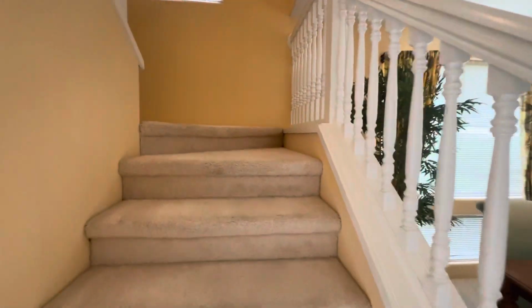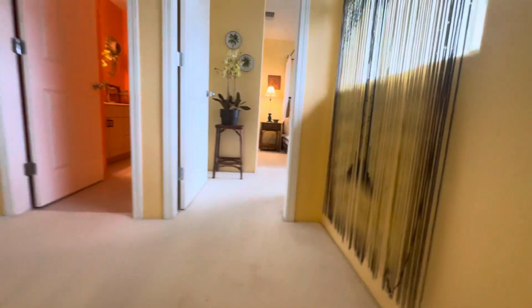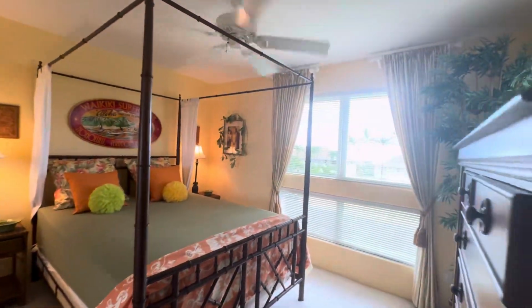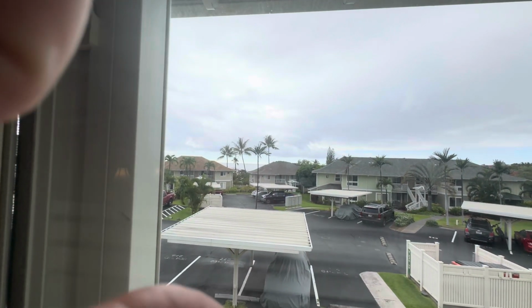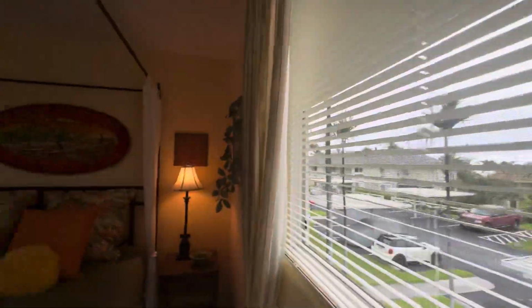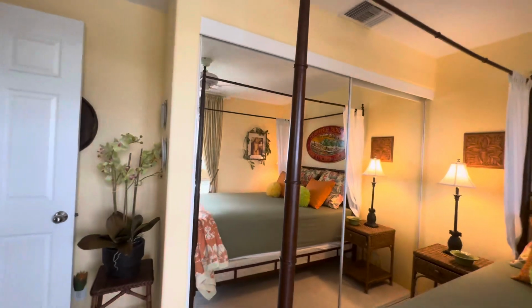Okay, now we're going upstairs. So we've got a good sized bedroom here that does have a peekaboo ocean view over the roofs. Not much. Nice furnishings. Good closet space.